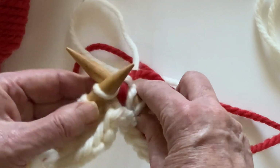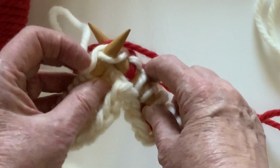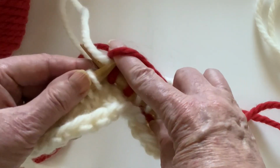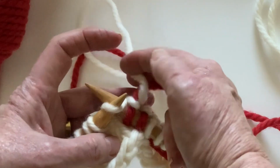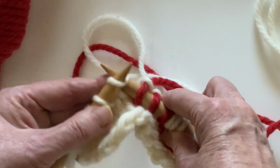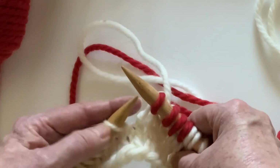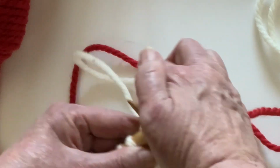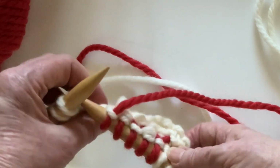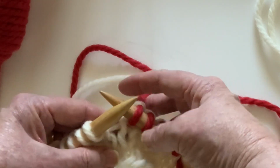So on my next stitch, I'm going to pick that white up, knit around it, let it fall, and it's caught in the upward position. So now I'm going to go back to the down position, holding it down, knit a stitch, holding it up, knit a stitch, and holding it down, knit a stitch. And so you see the 5 stitches of red have been knit, and the white is woven in behind them. Woven, not stranded. There is a difference, woven.